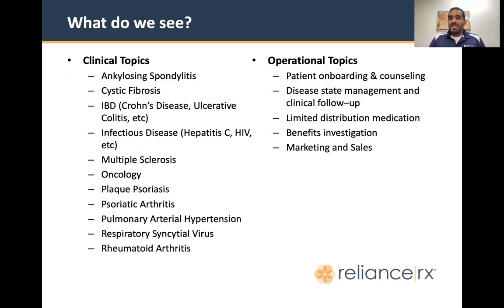So what kind of clinical items would you see? A lot of the various disease states, inflammatory conditions like rheumatoid arthritis, ankylosing spondylitis, Crohn's and colitis, psoriasis, those types of things are probably our biggest chunk. You'll deal with some cystic fibrosis medications. As far as infectious disease, Hep C and HIV are huge. Among disease states that we manage, MS is huge, especially in this area with the increased prevalence. We have a lot of patients there.